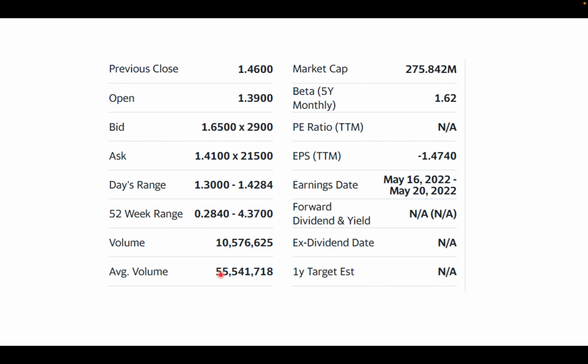The volume on average, they do trade a lot of volume. This is a good thing, right? You don't want a stock with a very low volume, because if you have a stock that is not trading very much, it's going to be hard for you to sell the stock. So you need a large volume stock to be able to trade back and forth if you need to. EPS is negative 1.4, which means they are not profitable at this point from the last 10K they've filed.